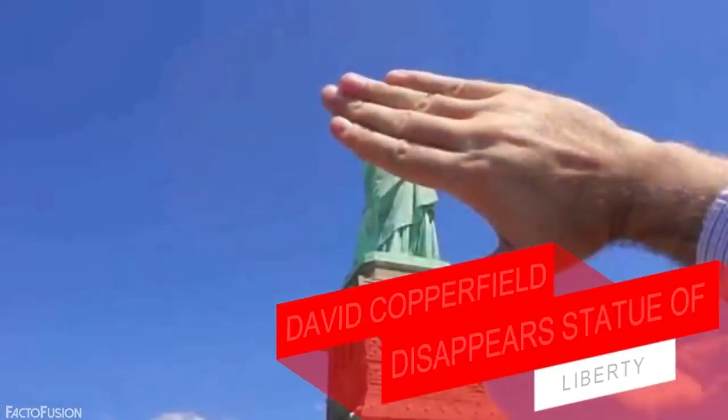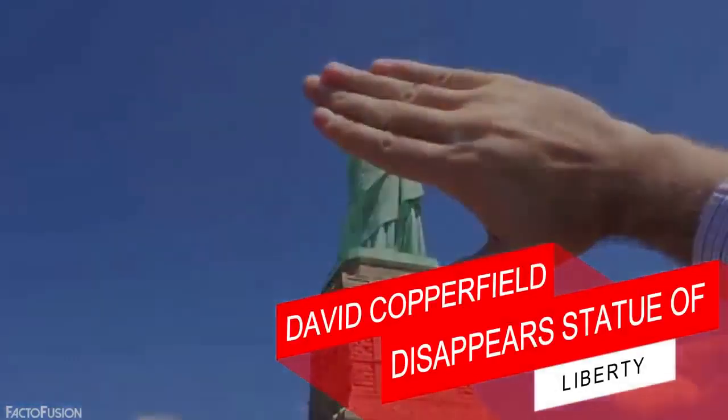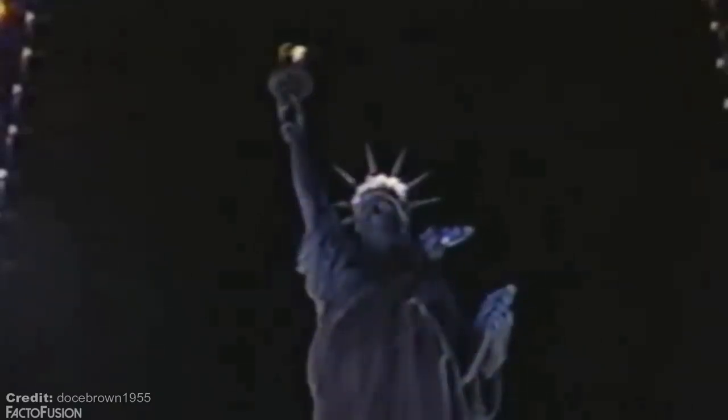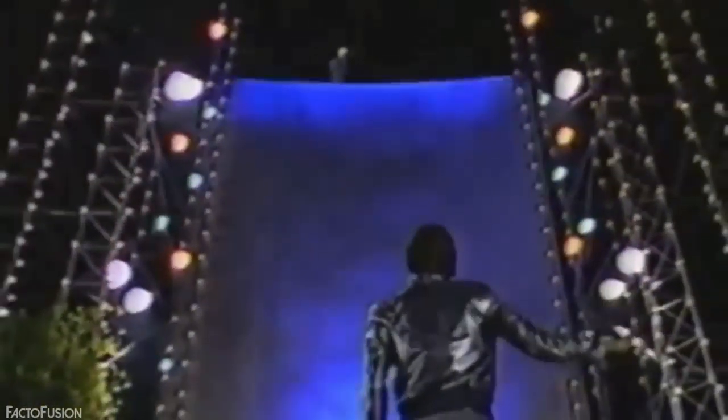At number 6, David Copperfield disappears the Statue of Liberty. The most famous American magician David Copperfield performed the illusion in which he made the Statue of Liberty disappear from the background of the stage and then reappear back again. The entire trick was a perfectly planned illusion created with camera shot angles and lights. To pull off the trick, a giant screen was raised onto the stage to cover the Statue of Liberty before the audience.